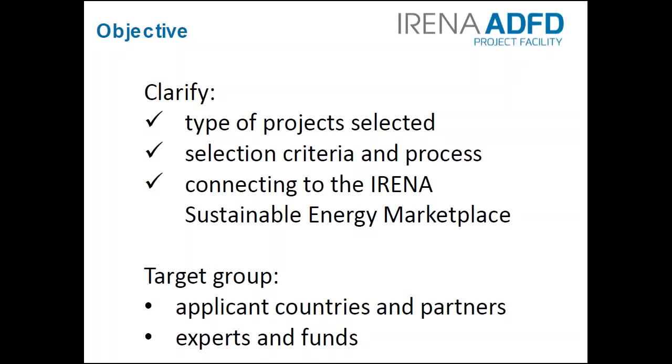I'd like to clarify that this webinar is for applicants seeking funding for mainly government-driven projects, and also for renewable energy experts who wish to get involved in being experts on our panel of experts, and potential co-funders who wish to co-fund projects or to have a similar facility to the IRENA ADFD project facility. We see several registrants on this webinar who are from multilateral development funds, but also from ministries, the private sector and government agencies.